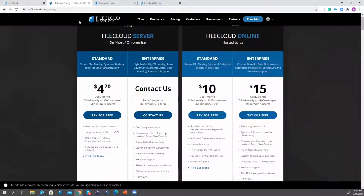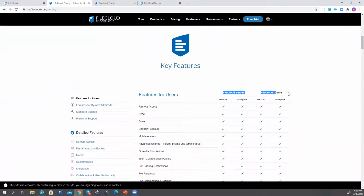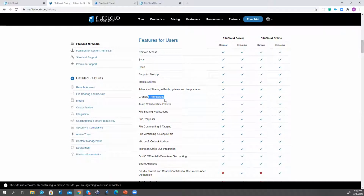So if you go through here on our website, getfilecloud.com, and just go to the pricing, you can scroll down here actually and see the difference first between server and online. As I just mentioned, the main features here are included. So the sync and drive, the mobile access, the granularity of sharing and team folders, all of this is included. The different plugins, typically, are both included for standard and enterprise, and both server and online.